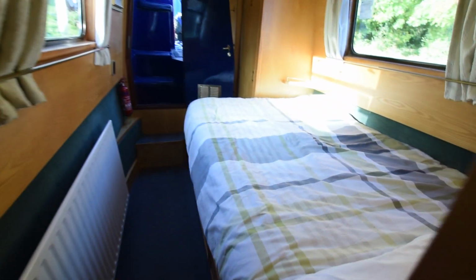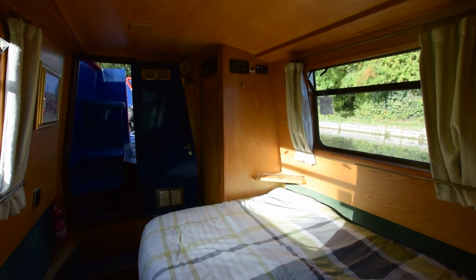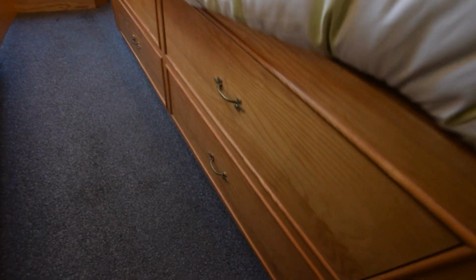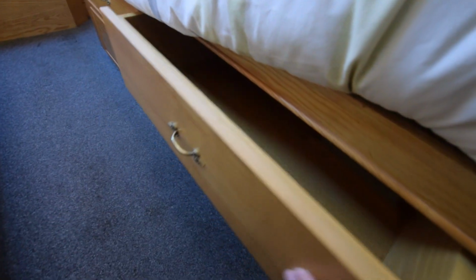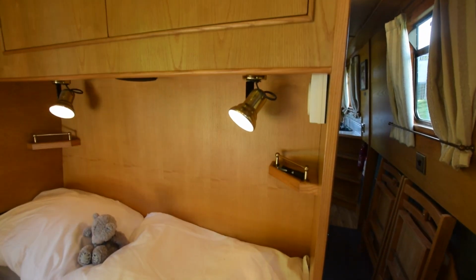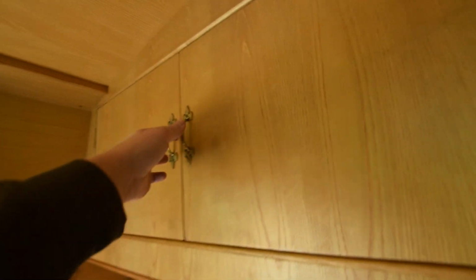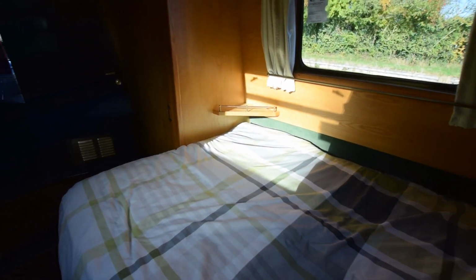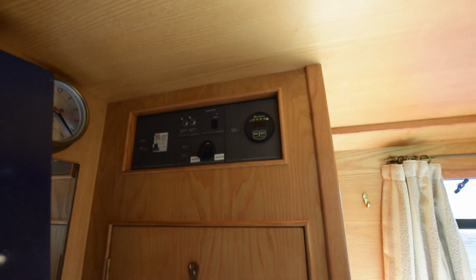The bedroom. The bedroom itself is 8 feet long. The bed measures 6 foot 3 inches long by 4 feet wide. Storage underneath it. There's 4 massive drawers. Cosy room this. There's a couple of reading lights above the head end and the usual cupboard. And at the foot of the bed there's a wardrobe. The inverter's under the bed, by the way.